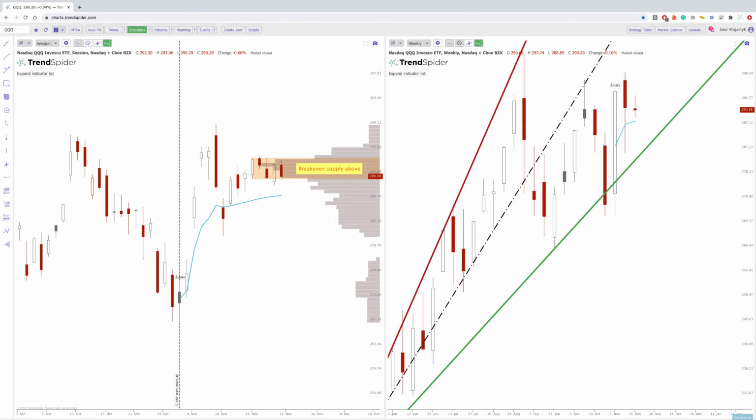Now, on the weekly side of things, we do have this broadening formation here. Really nothing, as I mentioned last week, we can chop around until we really break through this dashed line here. We could just chop around for months. So keep that in mind. The market doesn't always have to go straight up. It can just chop around for quite some time, especially with some of the uncertainties going on right now.